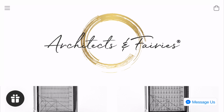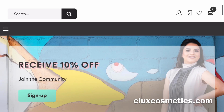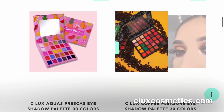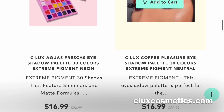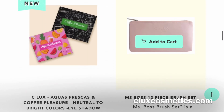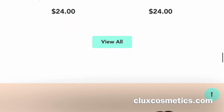So Architects and Fairies is another one for you guys. This brand is C-Lux Cosmetics. They do sell retail, so I'll put that disclaimer out there as always. So you'll see that they sell retail, but it's a bunch of eyeshadow from what I can see. Oh, and they have brushes too. So another cosmetics line. And they do offer wholesale.